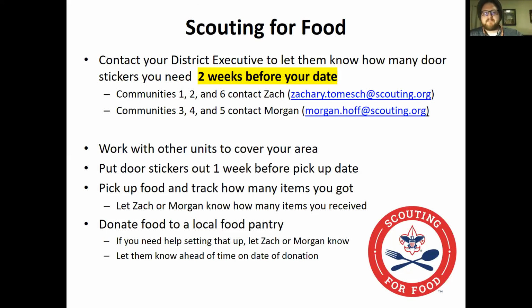That way you guys are on a unified front for any sort of promotion within the town. And then you can work together on what areas you're going to cover as well within that town. So look for that link to be sent out. And I would say just work with those units within your communities to cover as much of the area as you can. Be strategic about it and come at it with a unified front.